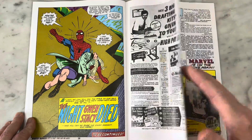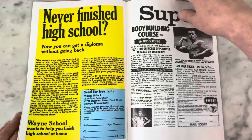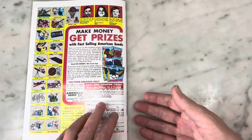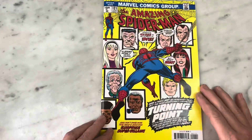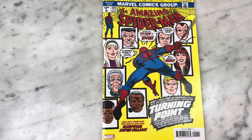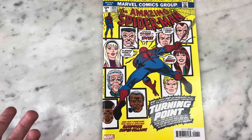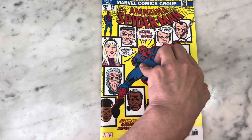It's so amazing. You guys, if you see these facsimile editions, pick them up without hesitation. They are definitely going to be worth something, I think, because a lot of the older ones already are. You can read it online, but it's just a great way to experience these legendary stories.